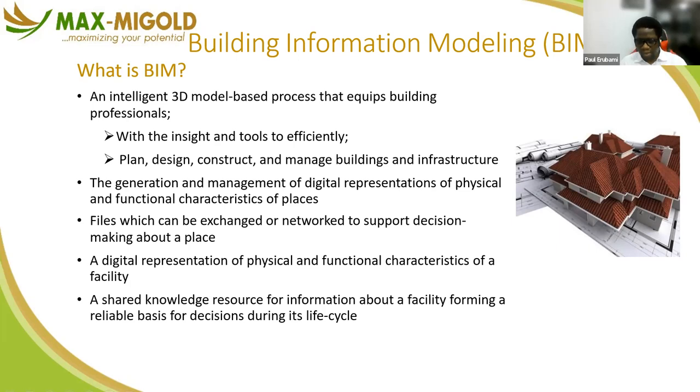One very advanced technology that is taking over the built environment now, it's a new trend, is called building information modeling. It is an intelligent 3D model-based process that equips building professionals with insights and tools to efficiently plan, design, construct, and manage buildings and infrastructures. So the entire data that is generated from planning to design to construction is digitally presented, and all documentation is embedded on that digital twin that is produced from that 3D model.